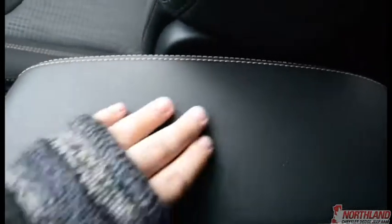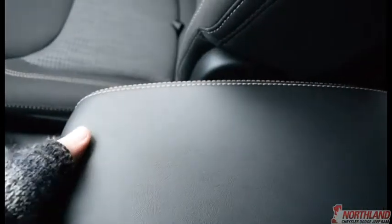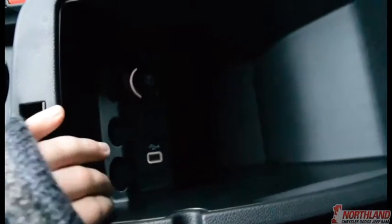And then you do have your armrest here, and it is dual layer, so you got this layer, which would be good to hold some change, and then there's another button that opens up the main one. And there's a lot of room in here as well, so you have your 12-volt charger there, and then you also right here have another USB plug-in. Very useful for plugging in phones or whatnot.